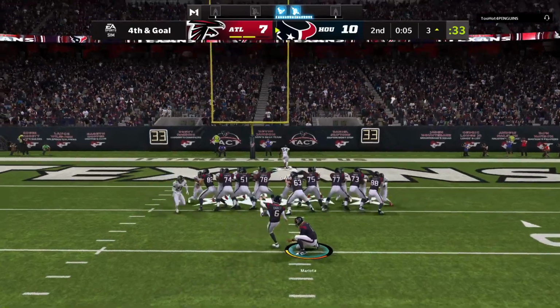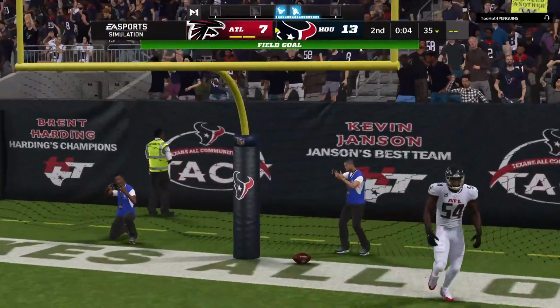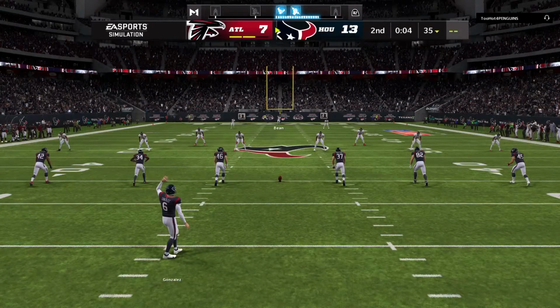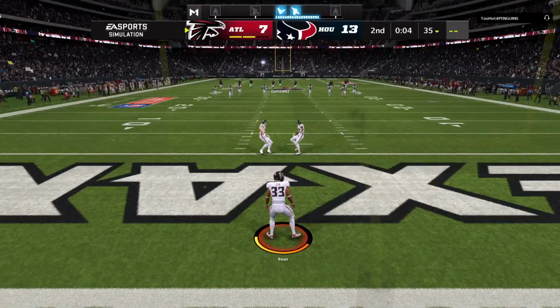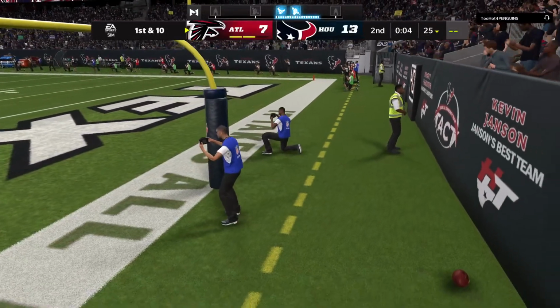From the right hash here, should be an easy one. Gonzalez's kick is good. So a long drive gets him down inside the 5, but ultimately they settle for just the field goal. And I have to think that if maybe they were a yard closer, that would have made their decision tougher, and I think they likely would have gone for it. But in this situation, they just decided to take the 3, and I think it was a smart move.